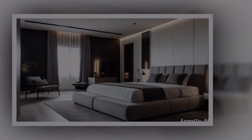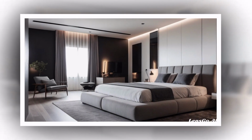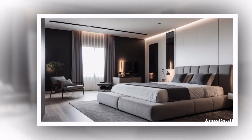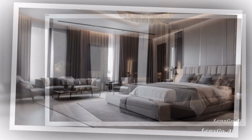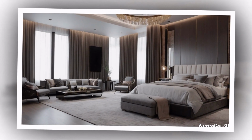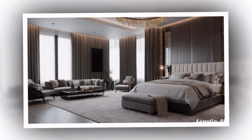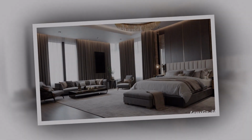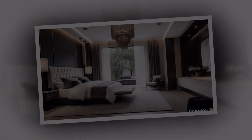From sleek and modern to cozy and eclectic, our AI has curated a diverse array of designs that cater to every taste and preference. We hope these visual inspirations have sparked your creativity and fueled your passion for transforming your bedroom into a space that reflects your unique style.